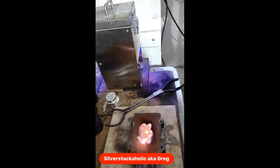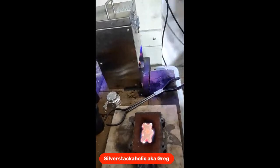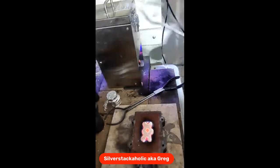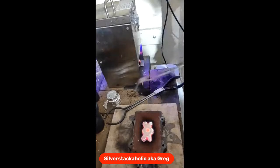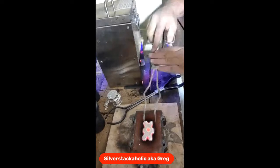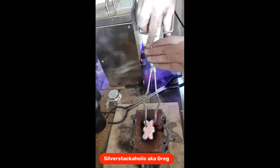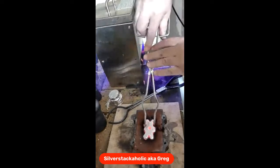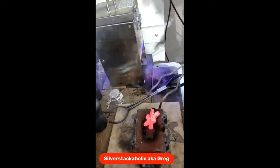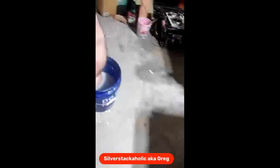Now the real question is, did the pattern take? I don't know. It was really, really deep. It's not a quick hit, but it is rapid anyway. All right, here we go. The moment of truth. It looks pretty hot still. Really hot when your hand touches the crucible. You ready? I'd say that worked pretty well. Yep, that came out nice.